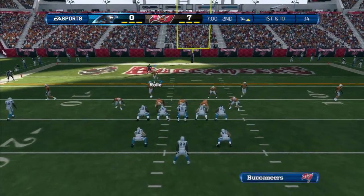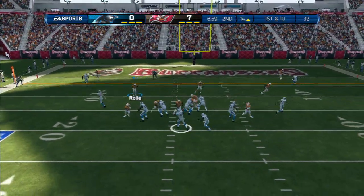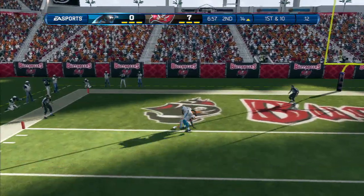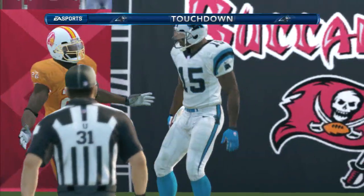This will be the eighth play of this drive. Now in rhythm, the quarterback drops back to throw once more. And that's a touchdown, and they inch closer.